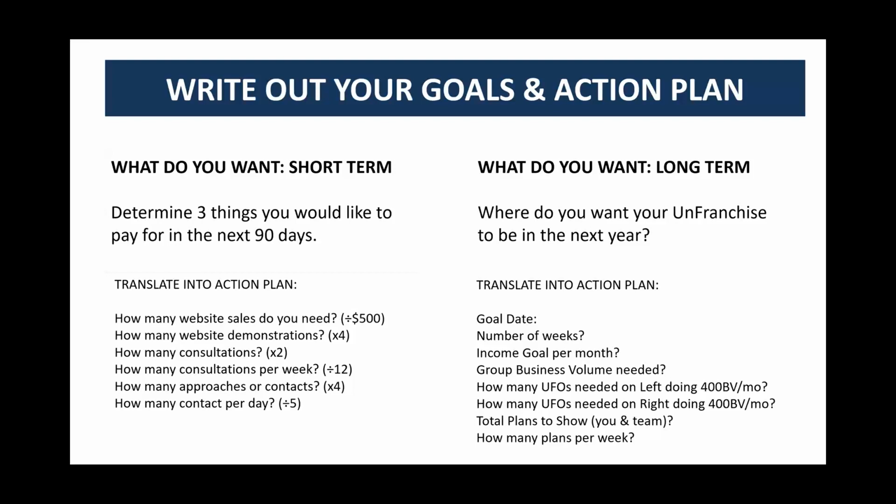But if we just stick to maybe 1 website sale per month, how many website demonstrations? Well, we know that the averages across the board are that 1 out of every 4 demonstration appointments result in a sale. So that means that we want to guarantee, almost guarantee success. So we want to have 4 website demonstration appointments. So 4 website demonstrations in the course of a month, that's only 1 per week. Again, very doable. So if we're looking for 1 website demo per week, then we should probably have what? How many consultations? About 2.